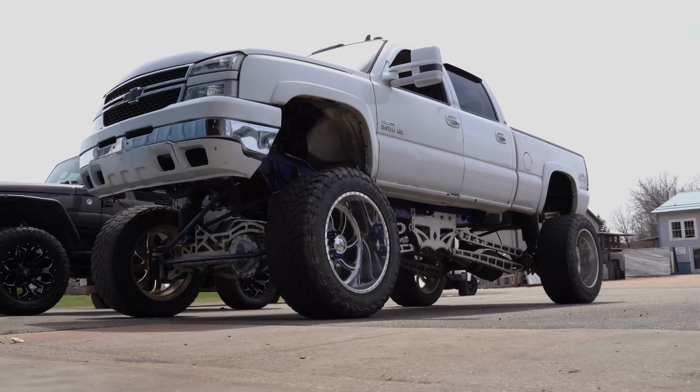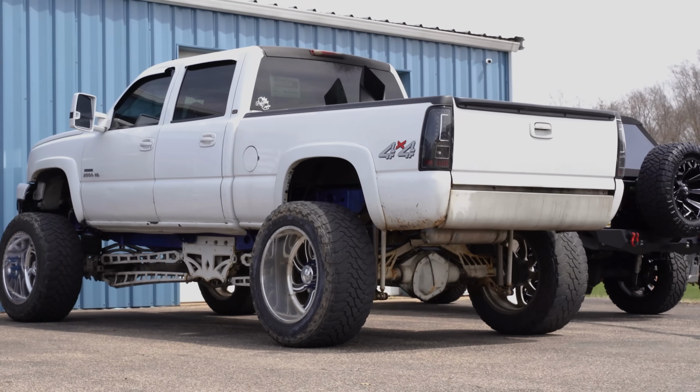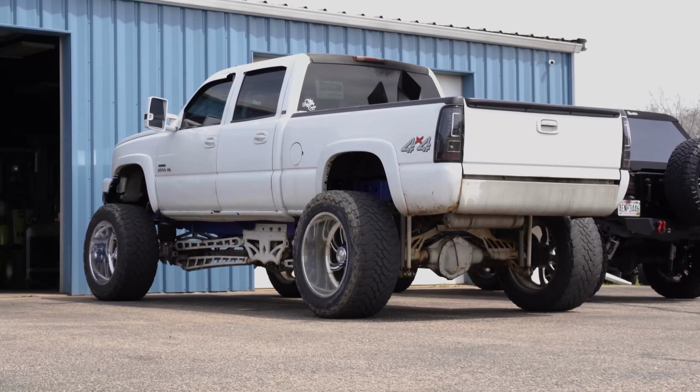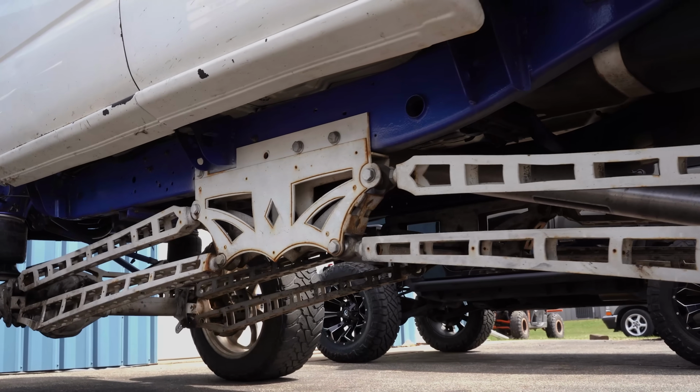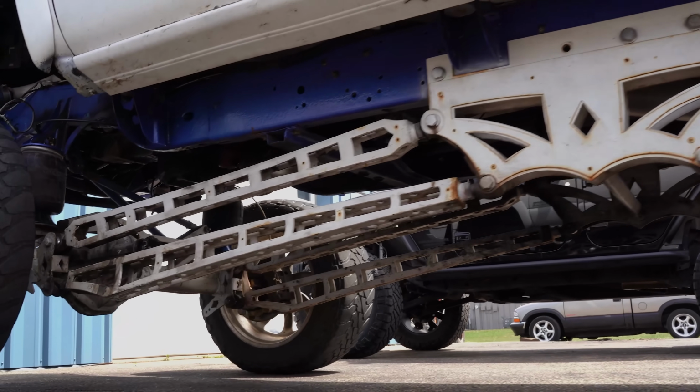It's on air ride, full 18 inches all aired up. All aired out is 8 inches. I've been friends with my boss for quite some time and recently started working here from last year. It's been super cool to turn my passion into a career.